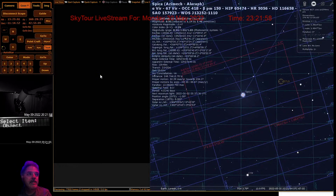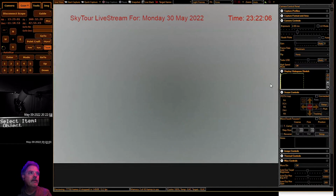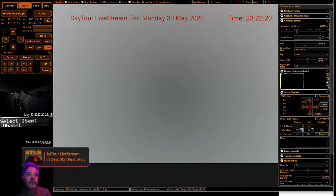All right, I'm gonna come over back here just for a minute, and I'm going to increase the brightness of our camera view here to our fundamental size here, and we're gonna see Spica show up in here pretty soon. I'm only at 2 millisecond exposure right now, and that's literally a very short exposure, actually.